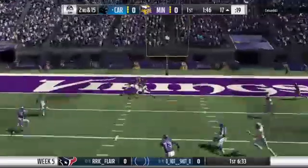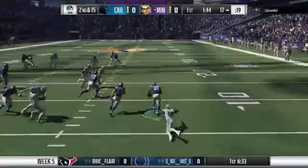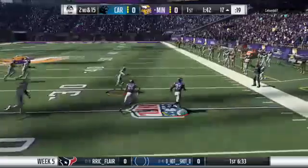They'll try to throw here. Kaiser into double coverage, and it's intercepted. Picked off inside the 5.